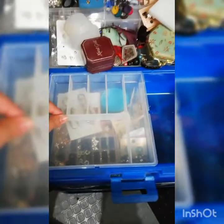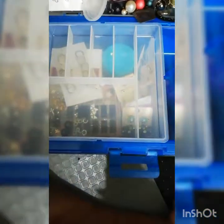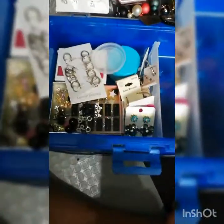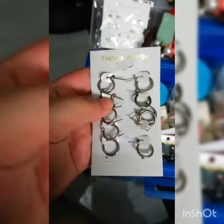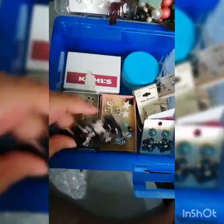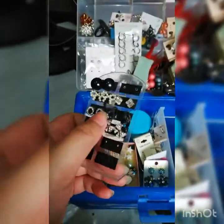We're still on the top of the accessory box. So let's get these containers. This is a loop earrings. They have the same design. Just a simple loop earrings, a silver one. Another earring stand. It has a stand. Oh, there's the mini here.